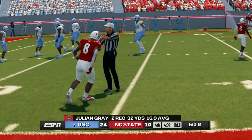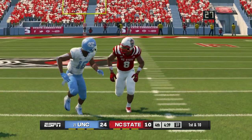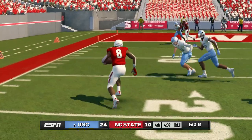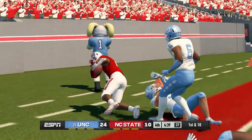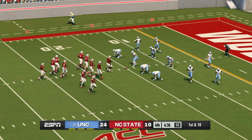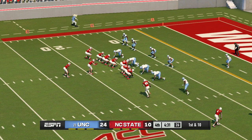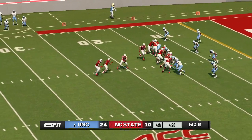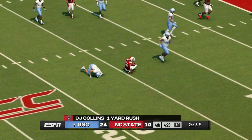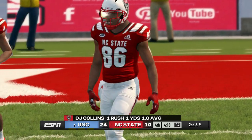Looks like the defense played the run that time. With this offense, you've got to be ready for a pass on any down in any situation. We're at play number 9 of this current drive. Pitches it, and he's taken down at the 14. That brings up second and 9.